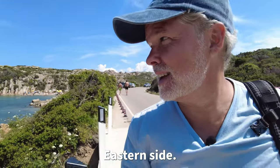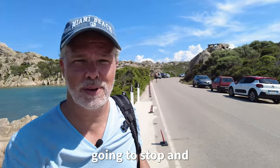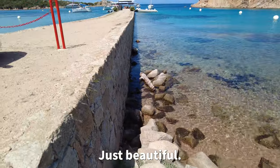The eastern side has a bit of wind but a bit less, so gonna stop and grab a little bite. Look at this, just beautiful.